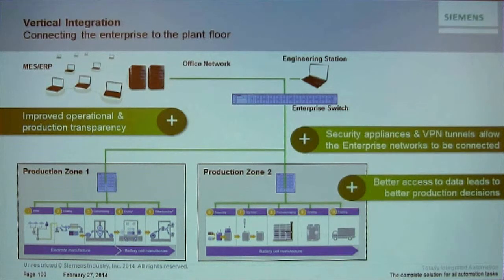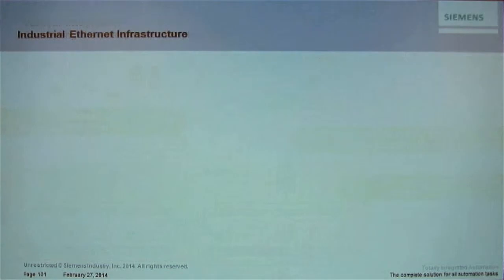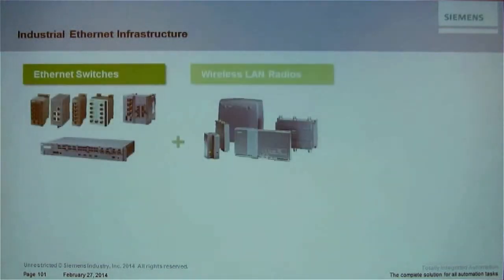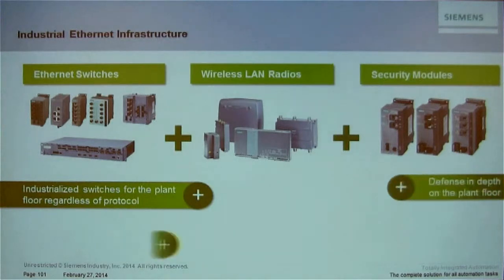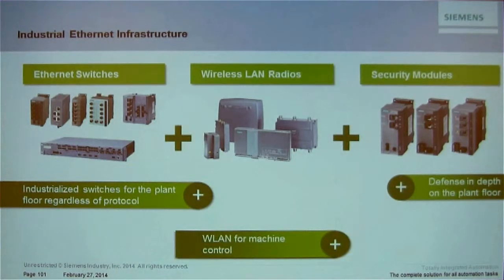So security appliances and VPN tunnels, better access to data leads to better decisions. And you go vertically and horizontally. So if you think of it from a field bus perspective, those weren't possible in those days. Today, Profinet has advanced to the stage where we could do that. Now, show of hands, who knew Siemens has a comprehensive industrial Ethernet infrastructure portfolio?